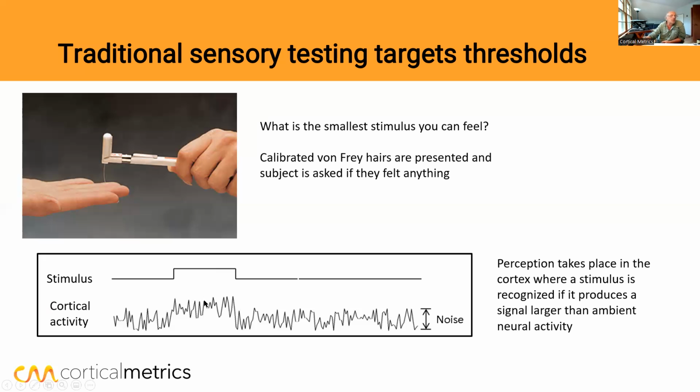And so what you want to think about is signal-to-noise ratio. You have a signal and then you have noise. That signal-to-noise ratio is what's important. Perception happens where the signal is stronger than the baseline activity, or stronger than the noise. Signal-to-noise ratio is a very standard engineering practice for developing all kinds of tools. It's important to have a good, clean signal, both in the brain and in whatever you're designing.